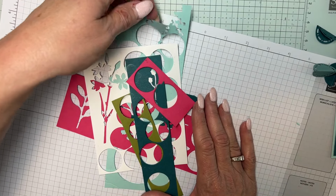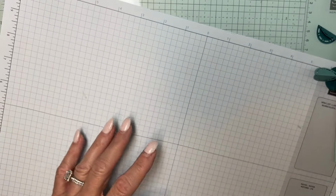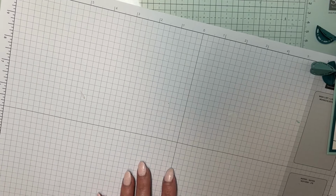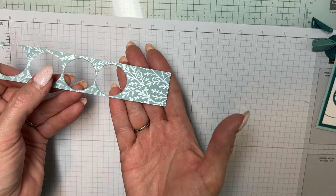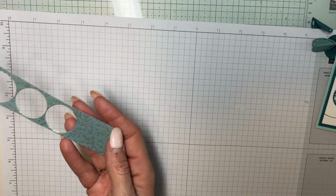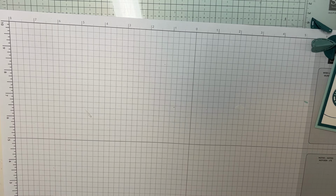You can use them and just save them. Just trust me. I keep mine in little folders like this. I'm not throwing that little piece out. I will use that at some point. So there you go. Okay.